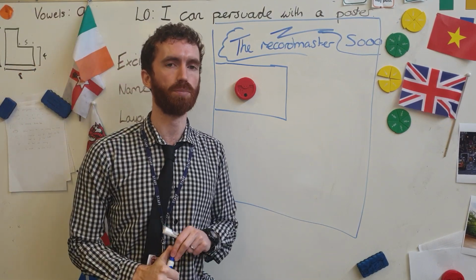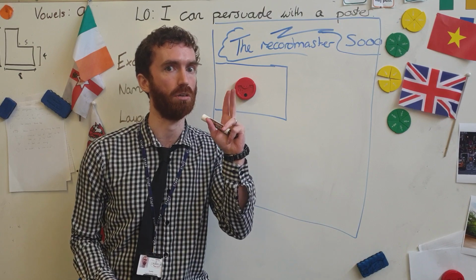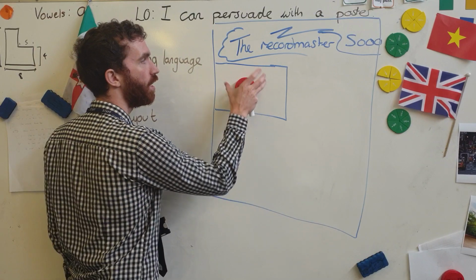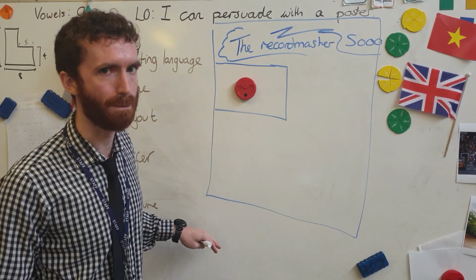That is part of selling the product. You don't ever see an advert for a burger without seeing that juicy, juicy burger, do you? And also when you go and buy that burger, it never looks as good as it does in the advert. So I've got my picture. I've boxed it off as well. I've obviously used a ruler. I'm not being messy like Mr.